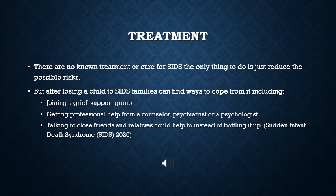Treatment. There is no known treatment or cure for SIDS. The only thing to do is just reduce the possible risks. But after losing a child to SIDS, families can find ways to cope, including joining a grief support group, getting professional help from a counselor, psychiatrist, or psychologist. Talking to close friends and relatives could help instead of bottling it up.